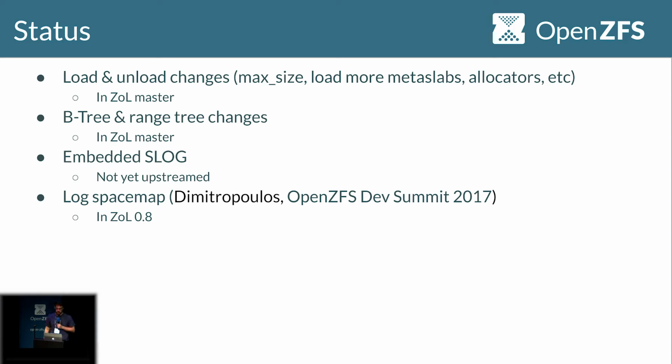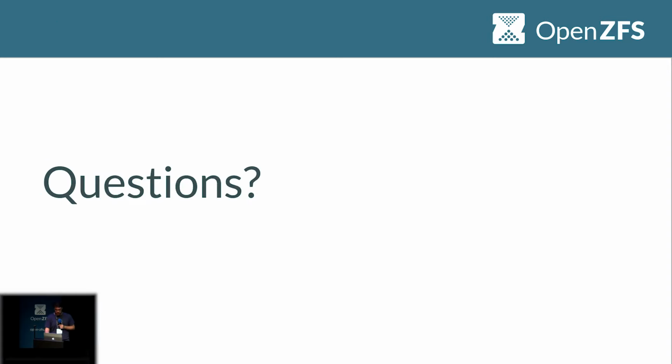And then a related project that I didn't talk about, but is also sort of interesting in the sync write workspace, is the log space map project. And if you want more details about that, you can look at Serapheim's talk from 2017 at the Dev Summit. And that's actually in ZoL 0.8, so you're already getting performance wins from that if you're running a major release. So yeah, we managed to resolve a lot of problems and make a lot of things better. Does anybody have any questions?